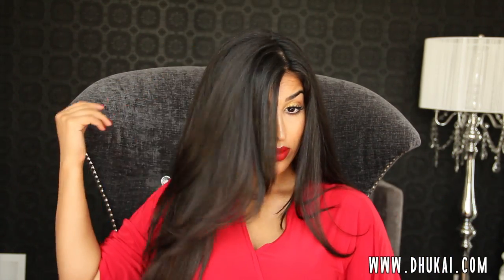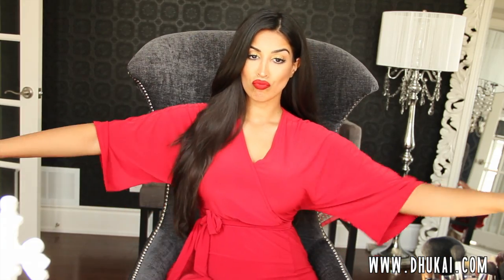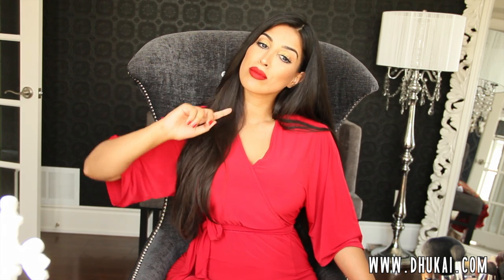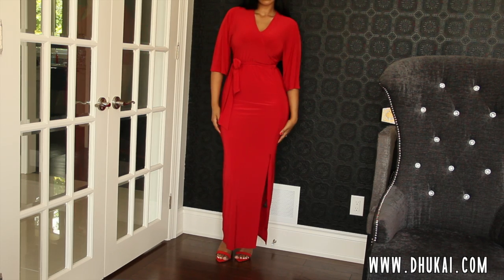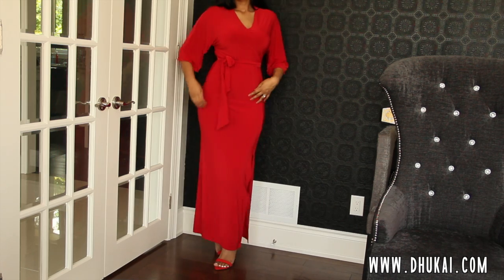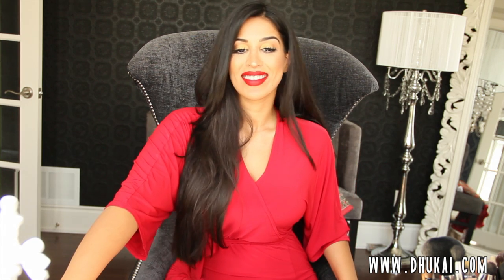I was just being silly with my dress because it's a kimono sleeve dress. I got the dress from ASOS. It's a wrap dress. It's a very heavy V-neck, so I had to sew it and get it altered a little bit by my mom. Thanks, mom. And I decided to go for red shoes. I love monochromatic looks, so I decided to do all red everything. So here is the entire dress.